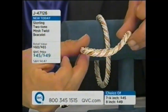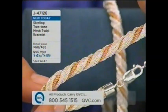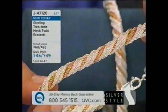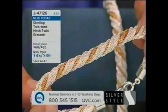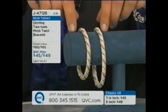Here's what I really want you to know. This is made in the USA. It is made by the factory that makes all of the expensive mesh jewelry that you see in that jewelry store where Audrey Hepburn had breakfast that time. That jewelry store has made a huge business out of mesh jewelry in both silver and in gold. Well, that same factory makes this jewelry for QVC.